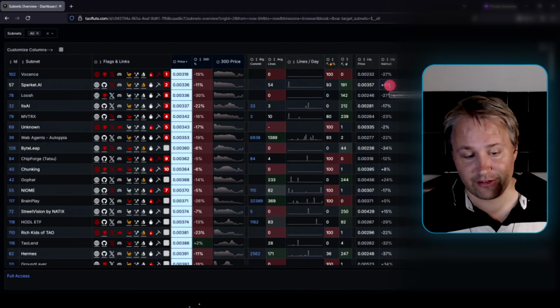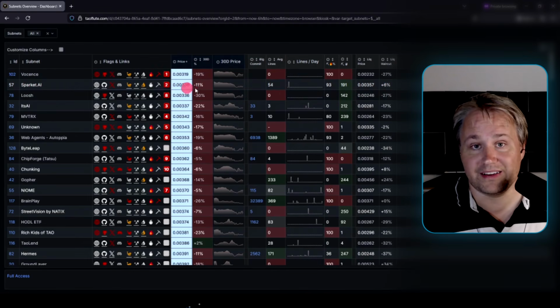Sparket here. I actually have a current investment in this subnet, hoping it does get deregistered.